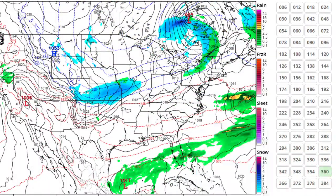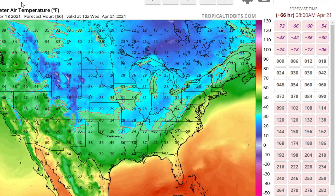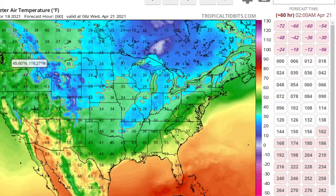We go ahead and look at our temperatures. So you can take a look at that cold front coming down. You'll be able to see clearly, look at that, we'll be warming up, especially for Tuesday. And then you can see that cold front here it comes, coming through and bringing the temperatures down as we head into the latter part of this week.